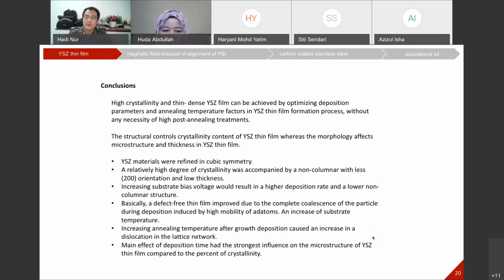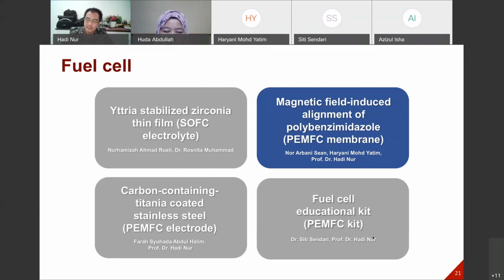Okay, from the experimental results, it can be concluded that we have succeeded in controlling the structure of yttria-stabilized zirconia by varying the oxygen flow rate, substrate bias voltage, substrate temperature, annealing temperature, and deposition time. And also, we try to correlate the structure and the properties. Okay, that finishes project 1.